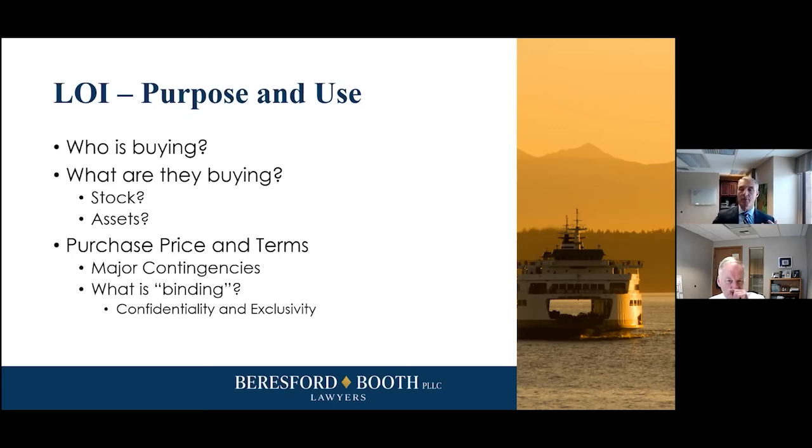And so hopefully, we always appreciate the opportunity to be involved earlier in the process rather than later. So hopefully we've been involved in drafting or reviewing the confidentiality agreement before it's signed. But certainly we need to be involved at this point, meaning, okay, we've got sort of a handshake deal, if you will. We know who is buying. So what are they buying?